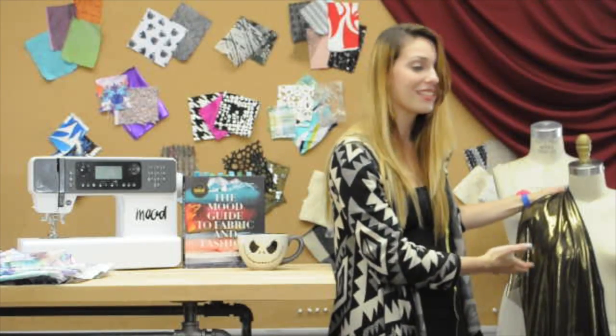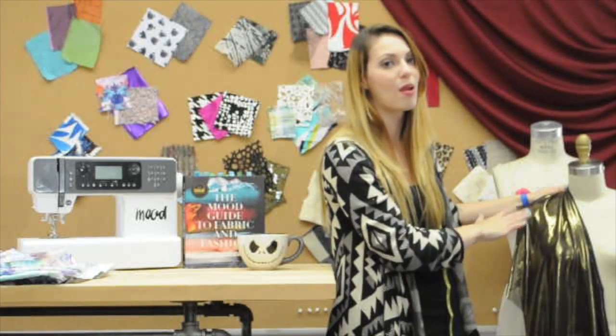Or just a nightclub dress because of how shiny it is. But this is such a fun fabric to use. You can use it for so many different applications.